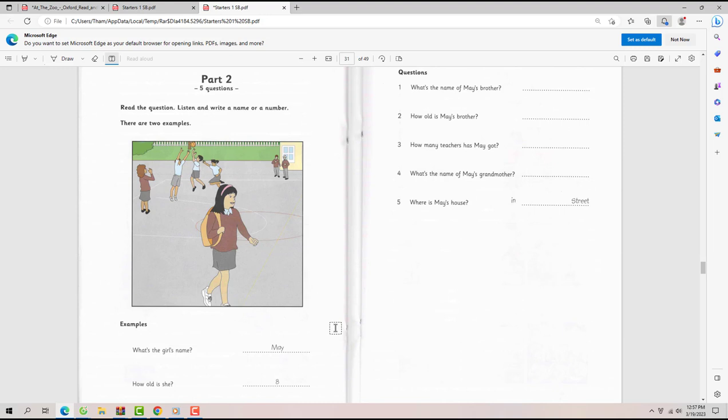Three. And do you go to school here? Yes. I've got three teachers. How many teachers? I've got three. They're very nice. Four. And who drives you to school? My grandma. Her name's Lucy. How do you spell that? L-U-C-Y.